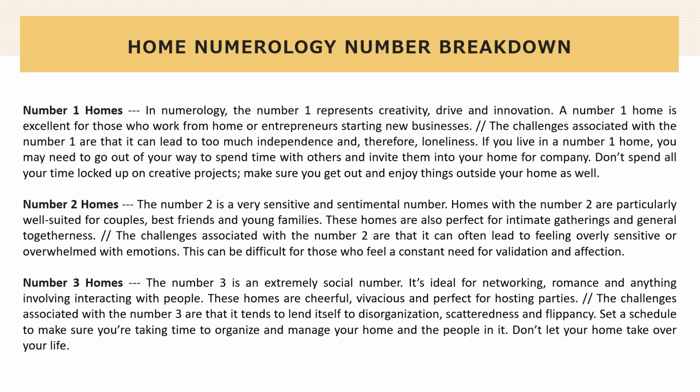The number 2 is a very sensitive and sentimental number. Homes with the number 2 are particularly well suited for couples, best friends, and young families. These homes are also perfect for intimate gatherings and general togetherness. The challenge associated with the number 2 is that it can often lead to feeling overly sensitive or overwhelmed with emotions. This can be difficult for those who feel a constant need for validation and affection.